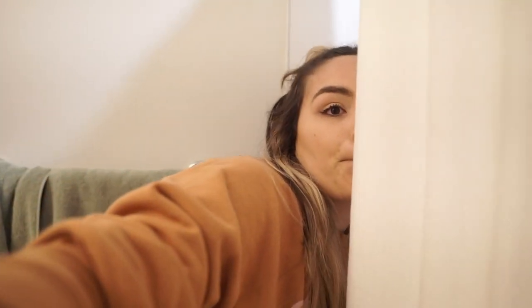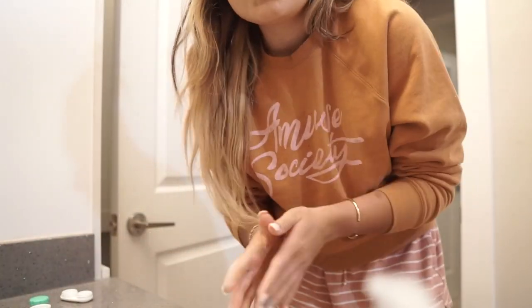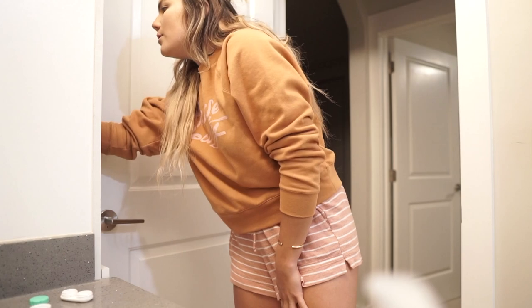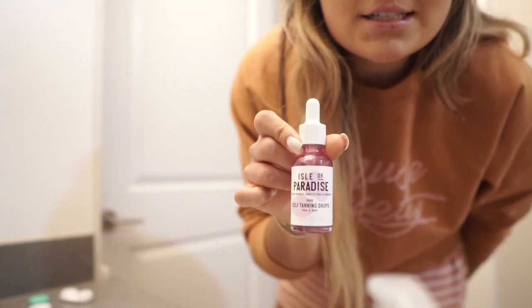Okay, Colin's in the shower. I need my face wash. I got it. Okay, so I still don't have my face wash that I left in Minnesota, so I've just been using this old stuff. It's the ultra gentle cleanser from Neutrogena. It does the job good enough. But at night, I just wash my face, do toner, and then moisturizer. And also, I've got to get my Isle of Paradise tanning drops. Oh, my moisturizer's in the bedroom.